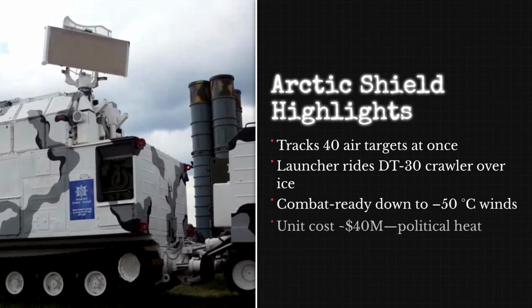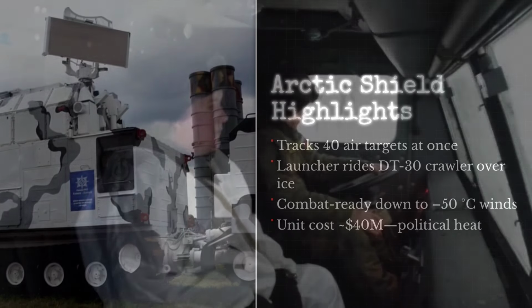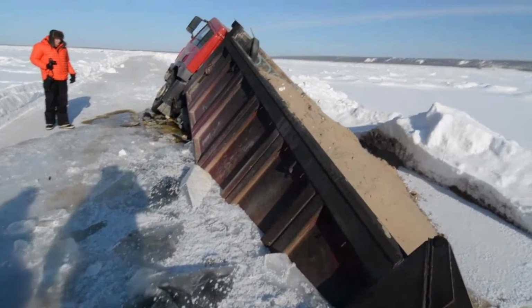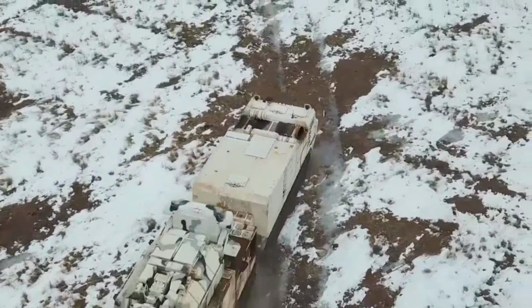The system's radar can track multiple fast-moving threats, from drones to cruise missiles, while the crew stays sealed inside, shielded from the lethal wind and salt spray that would shut down a regular air defense truck in minutes. But the engineering comes at a cost.